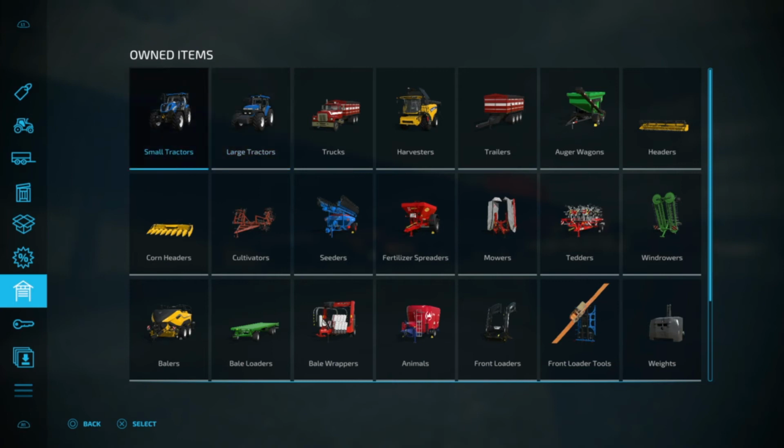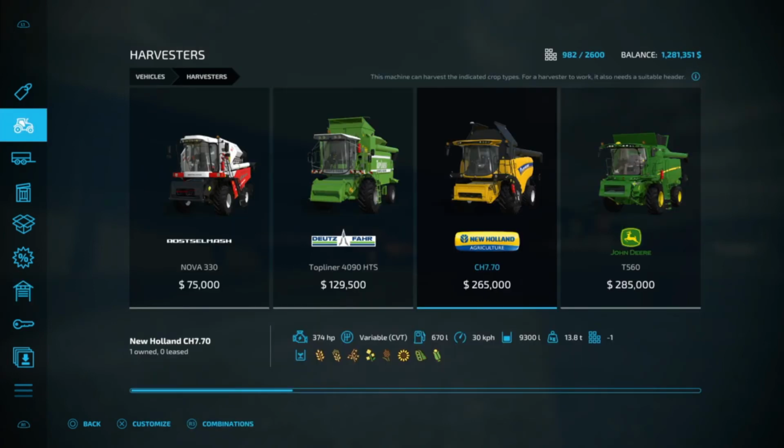Now as for the tractors, there's a hard one, because we could definitely do bigger tractors. But should we? So many questions. I'm just looking through all of our equipment that is for sale, and this is the one we currently own. It's valued new at $265 with 374 horse and a 9,300 liter tank or grain bin.